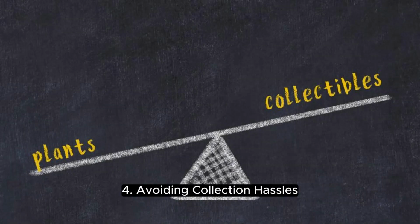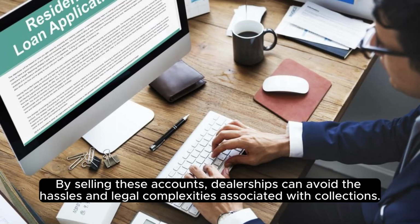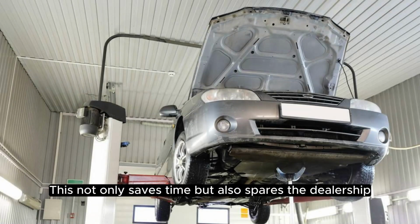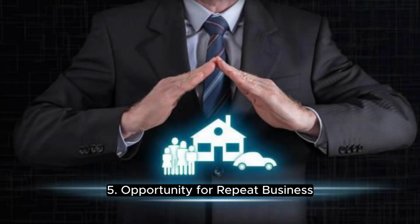4. Avoiding collection hassles. The collection process for BHPH accounts can be challenging and time-consuming. By selling these accounts, dealerships can avoid the hassles and legal complexities associated with collections. This not only saves time, but also spares the dealership from potential reputational risks that can arise from aggressive collection practices.